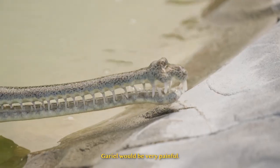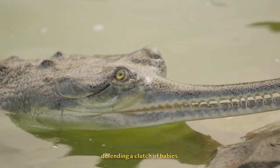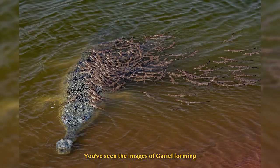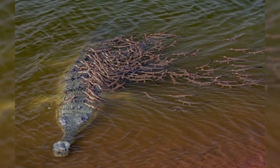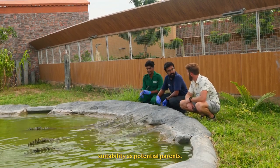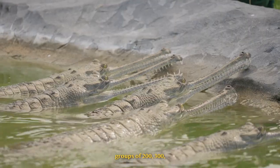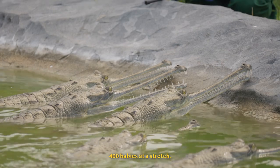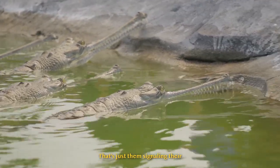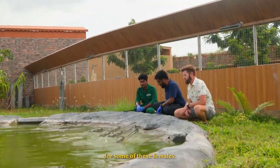A bite from a big gharial would be very painful, but typically that would only happen if the animal is a male defending a clutch of babies. You've seen the images of gharial forming creches with the babies. It's believed that males do that to advertise their suitability as potential parents. So there are guardian males that oversee big groups of 200, 300, 400 babies at a stretch, and they're not necessarily the parents of half of those babies. That's just them signaling their suitability as a potential future mate for some of these females.